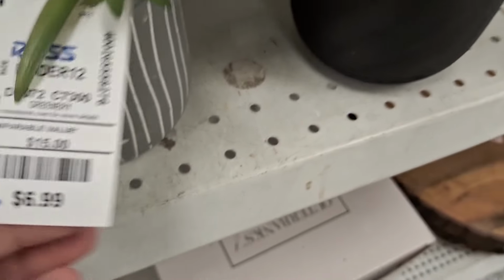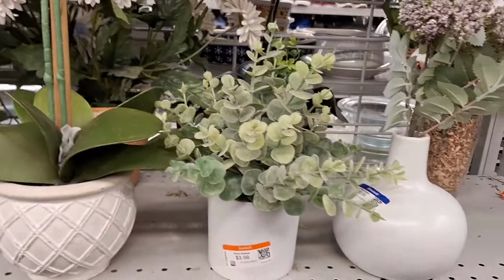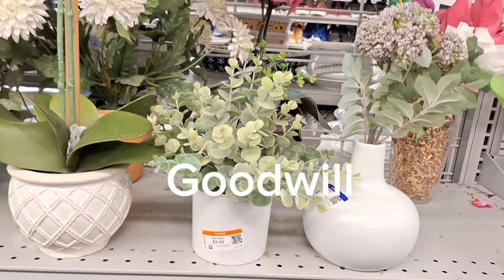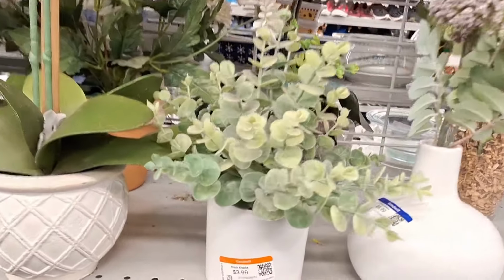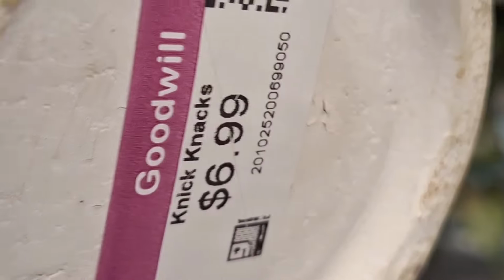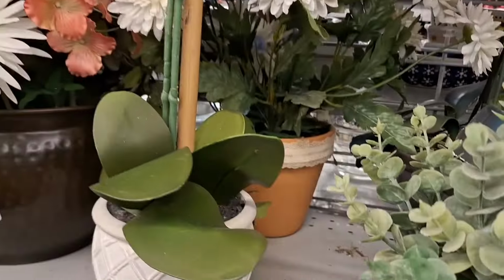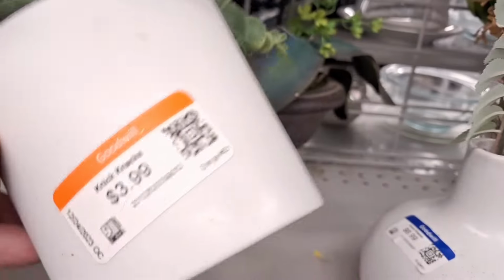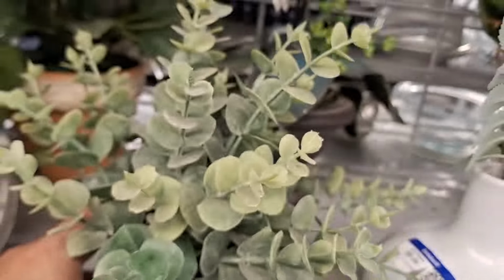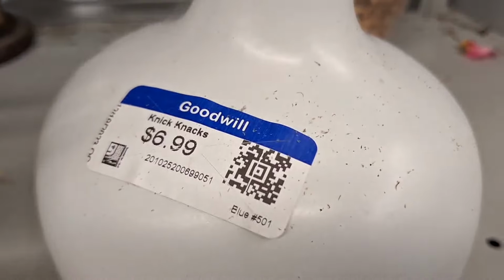Now these here are from the thrift shop. You can also find great deals at the thrift shop. This one was only $6.99, which I thought was a great deal because it is humongous. This Goodwill has a lot of things from time to time, although I have to admit this time around, they were not as full as I was expecting they would be. But it could be that people are just not donating just yet and they're still trying to declutter and clean up. But I will be coming back here another time for sure.